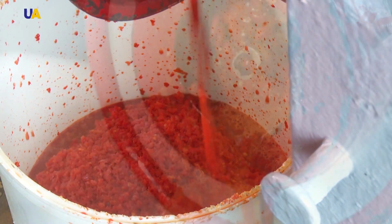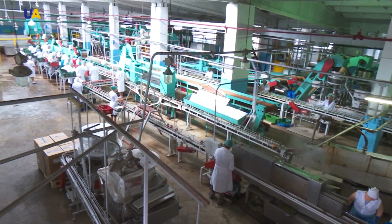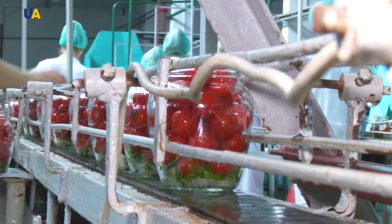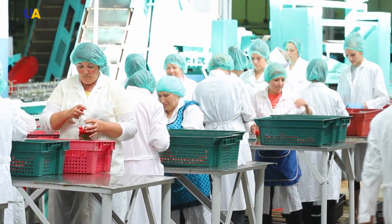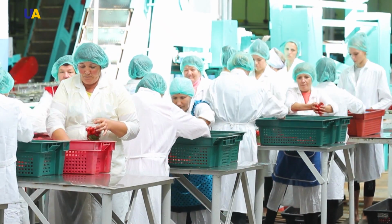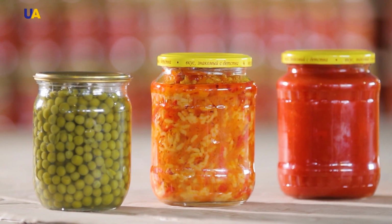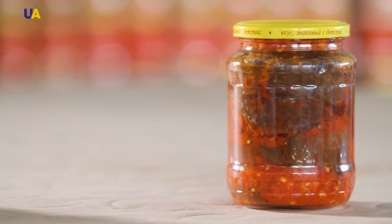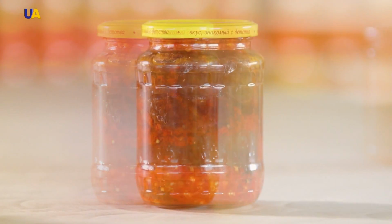There are two production departments in this plant: preserving department and tomato department. They differ in capacity and the types of foods they produce. The tomato department produces squash spread, tomato paste, tomato puree, and various preserved snacks. At the moment, the production line is set up for production of fried eggplants with pepper and garlic.